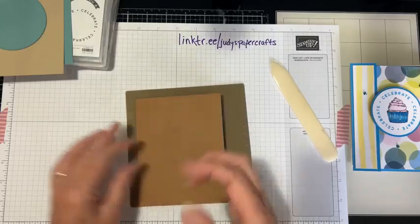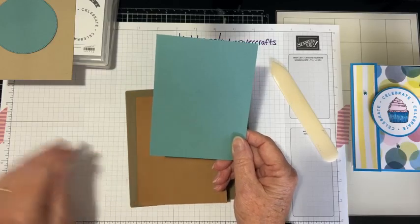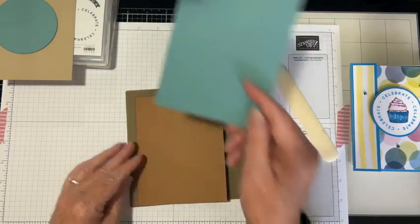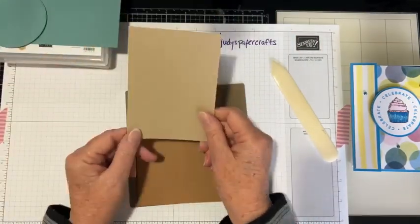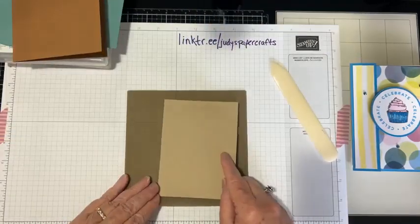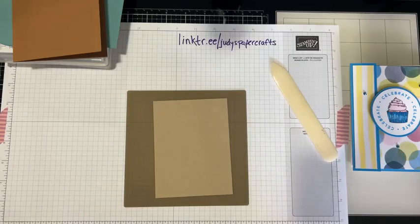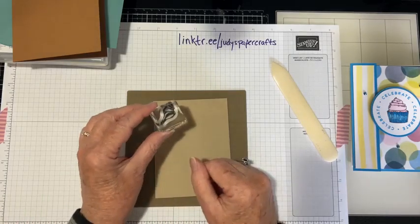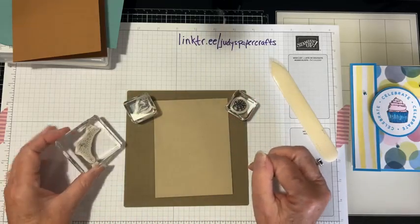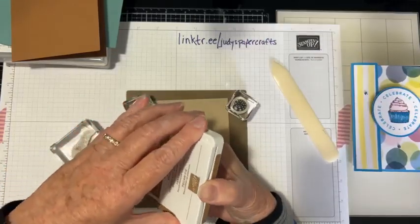So we'll give this a nice crease here. Then I have a piece of Lost Lagoon, which is a returning color, and I'm going to wait before I adhere that. And I've got a piece of Crumb Cake that I'm going to use right now. So I'm just going to take our little shell and the snail and the sand, and I'm going to be using Pecan Pie ink.